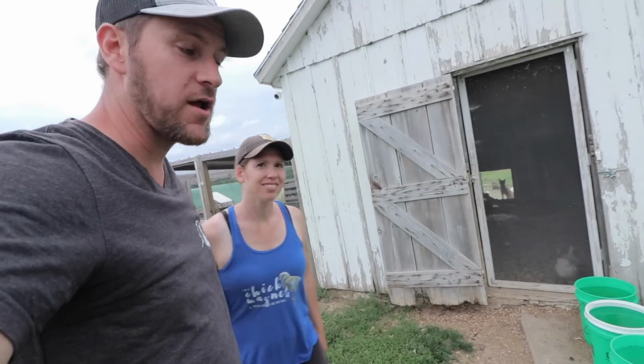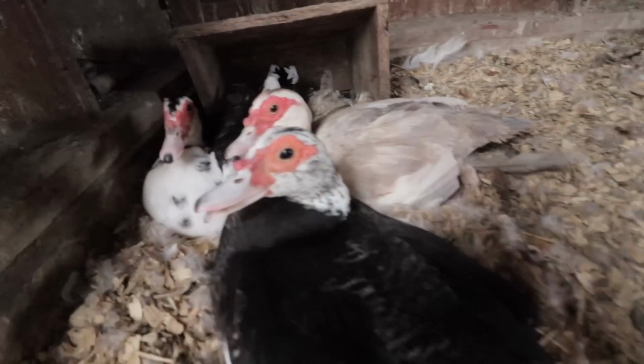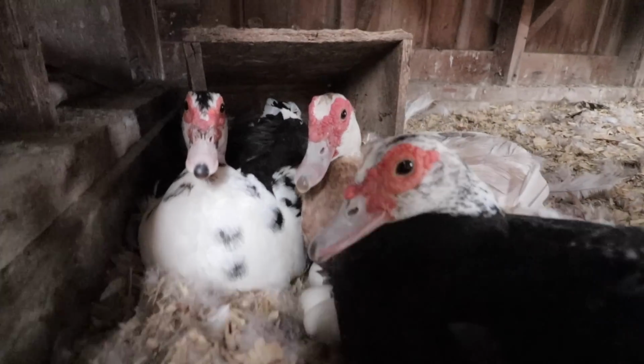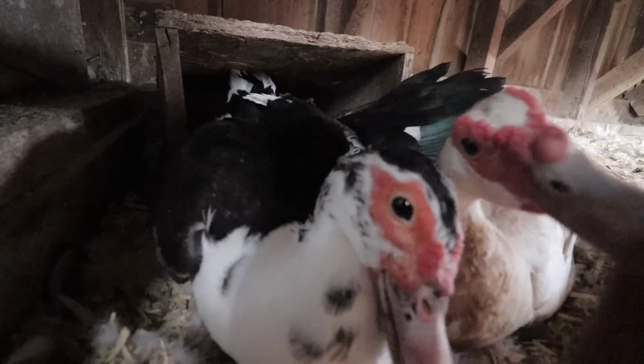We've got to show you what's going on here in the coop because we've got some ducks that are doing something a little weird here in the corner. Say hello to the 3 broody ladies. Quit. Can I help you with your eggs? Quit biting me. Quit biting me.